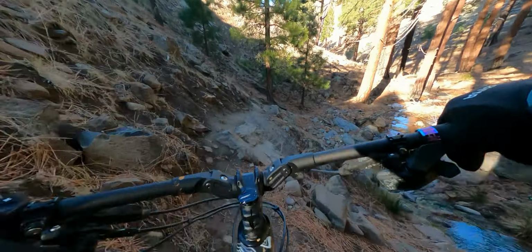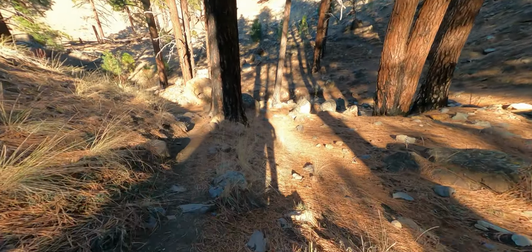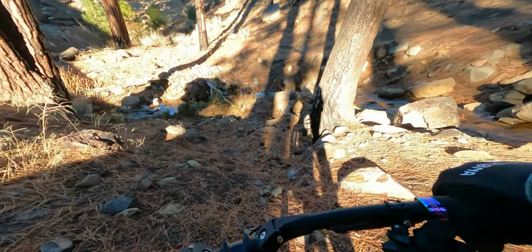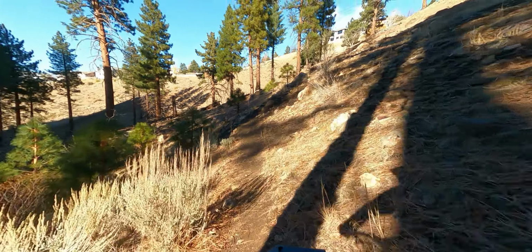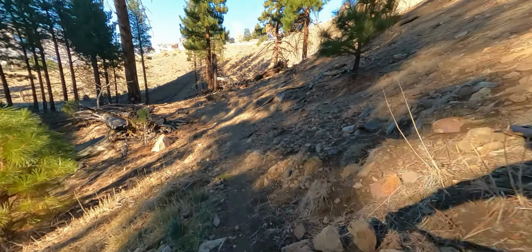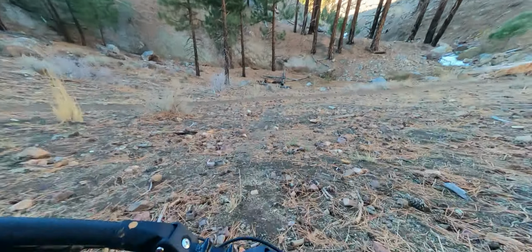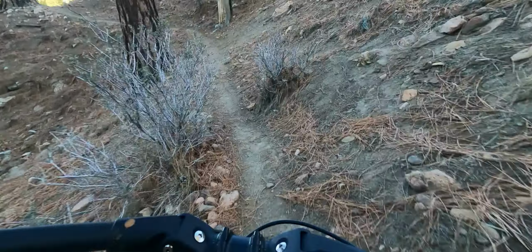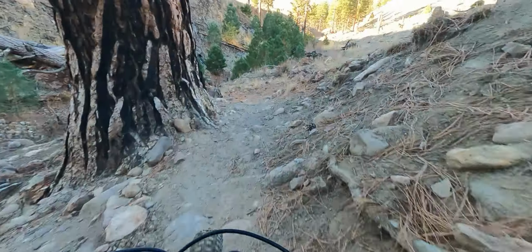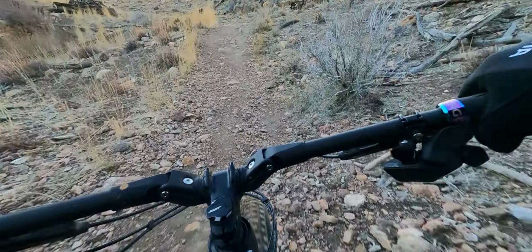My trail's actually over there. Came up the wrong side, but that's all right. It looks like it's... This is as good a spot as any. I'm gonna end up crossing it again over there. Oh boy. Says you can't ride over vertical rocks.